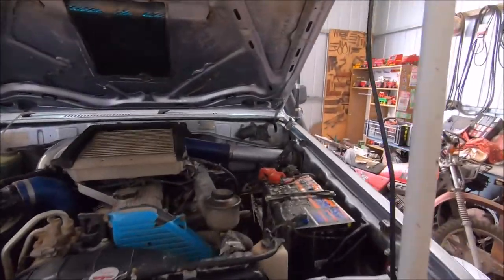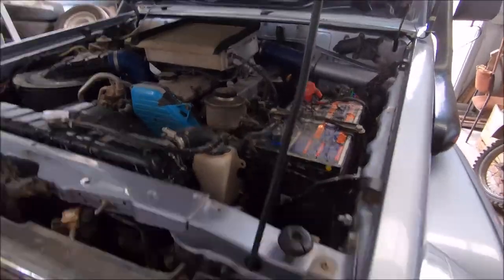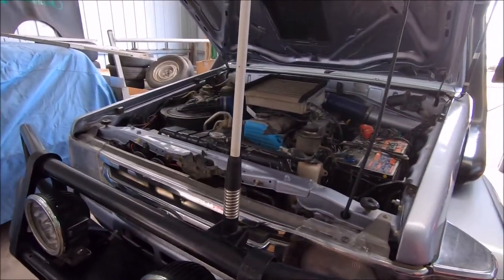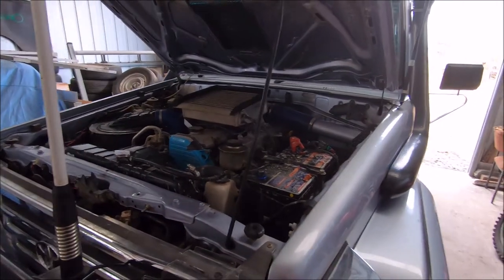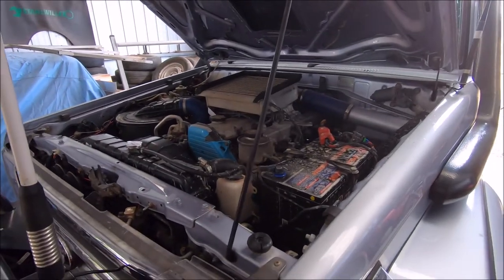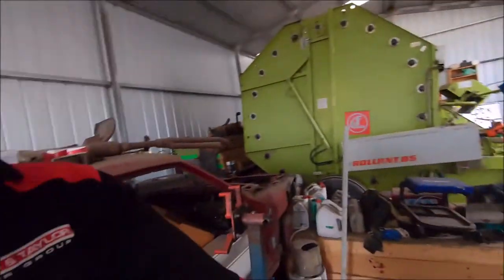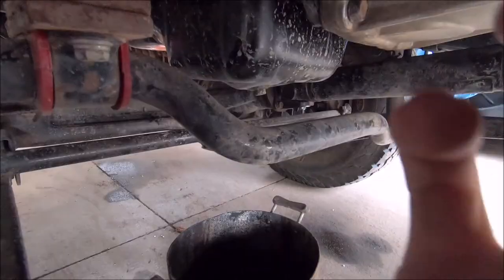So what I'll do now is I'm gonna drop the engine oil, whack a new filter on it, chuck new engine oil in there, and give you a little bit more of an update on what my thoughts are of how it's going at the moment. So I'll crack on now and I'll drop that oil, and we'll get into it.